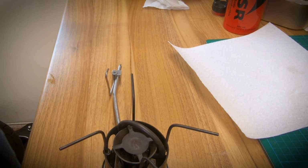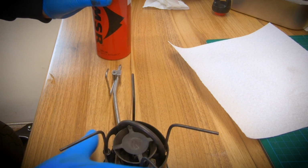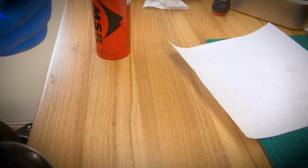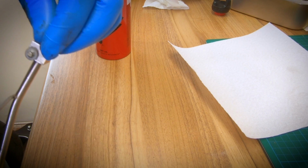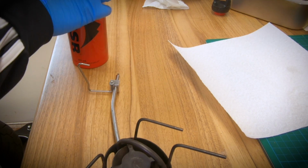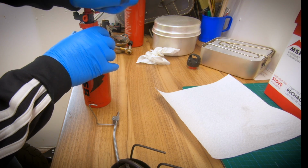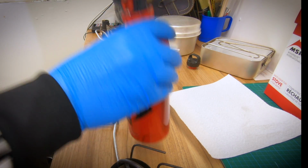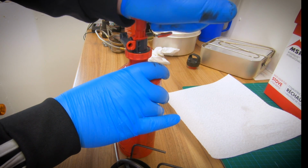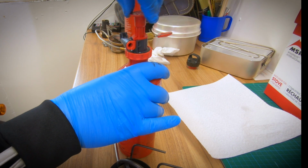So the key thing, here's the bottle. I already replaced the O-ring here, so that's a brand new one that gives a really good seal, so that will be fine. Then I give the bottle a few pumps to just get a bit of pressure in there. Don't have to go crazy on it.